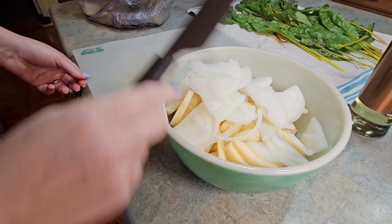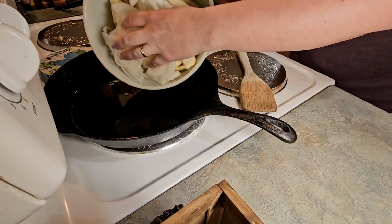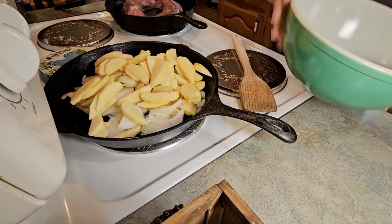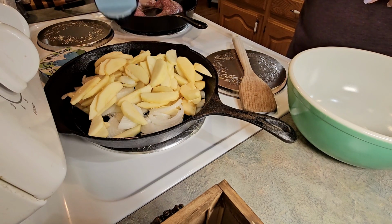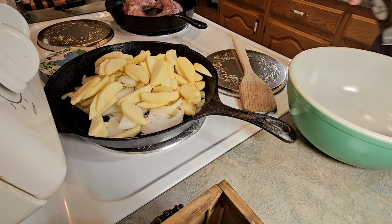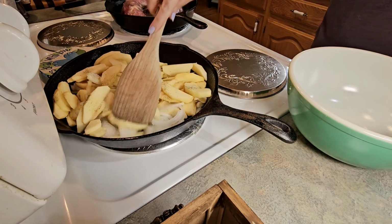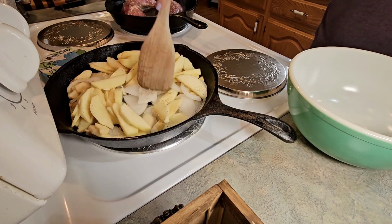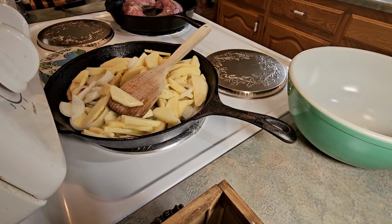And of course I will be adding those to a cast iron skillet as well, and that has just a little bit of olive oil in the bottom to start the cooking process. And I do add just a little bit of salt and pepper to this mixture as well. And I think apples and onions, of course, are a taste of the fall season because you have all of the apples that are ripe and ready to pick in the orchards, and usually the onions are ready towards the fall as well. And I add just a little bit of water to the bottom of that skillet as well. This just helps to start steaming those apples and onions and get those soft.